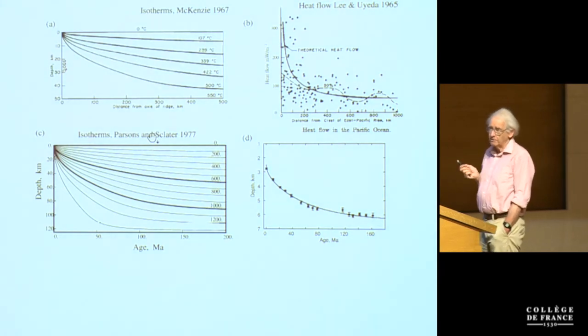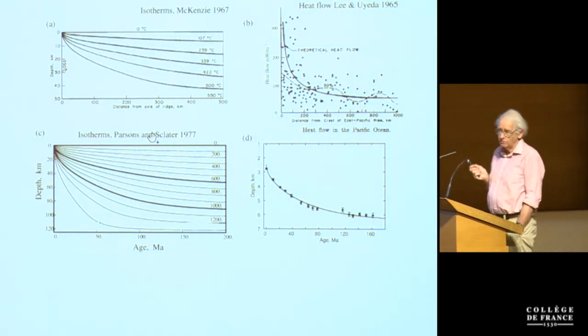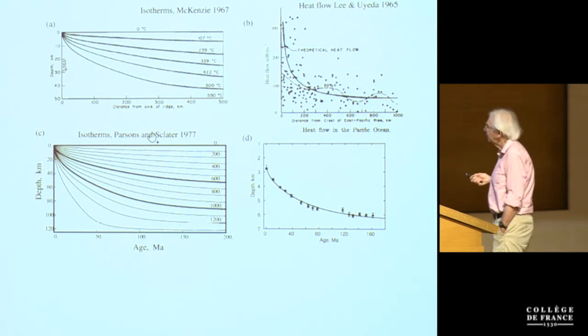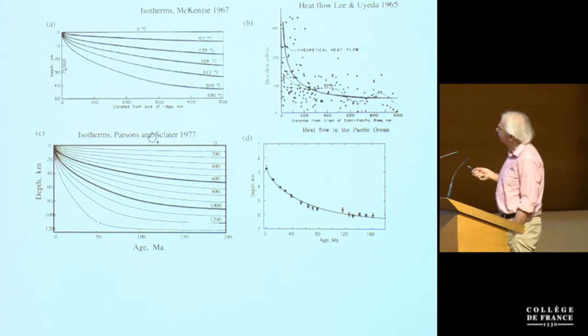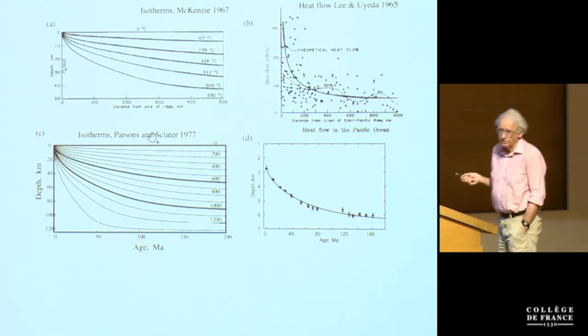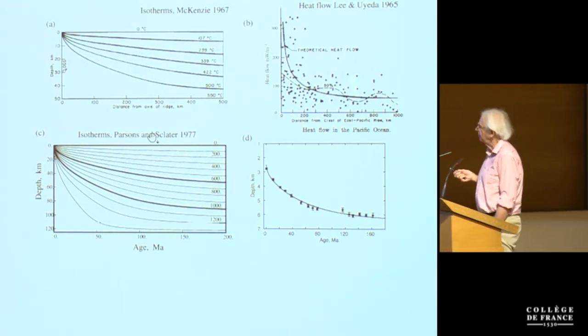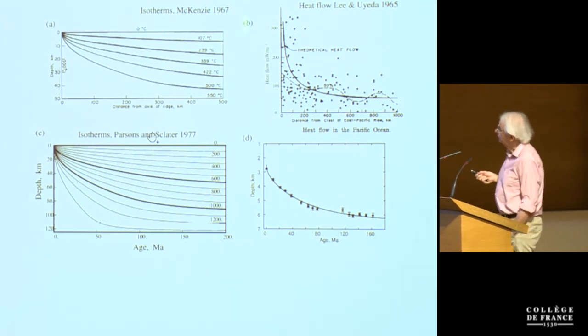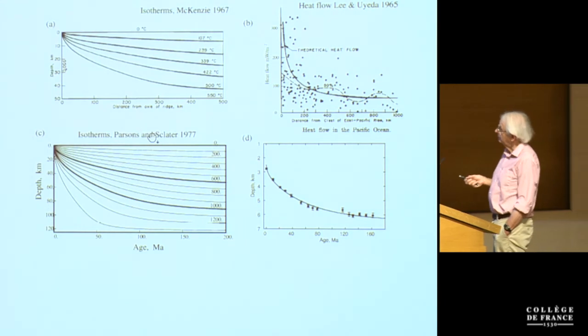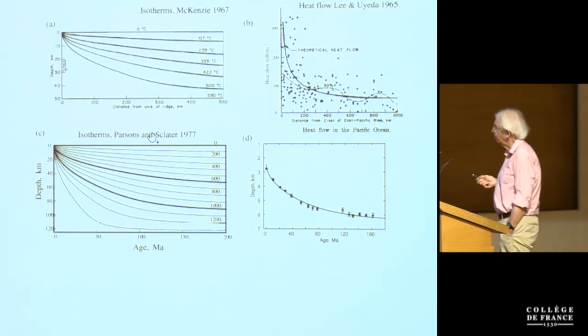Xavier tried to do it. Xavier did it properly and drew the wrong conclusion, as he explained. I didn't really try to do anything. I didn't reckon this sort of data was deserving of trying to do anything accurate, so I didn't. And I didn't actually at that time calculate the subsidence of the seafloor.